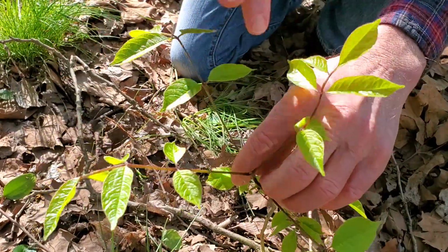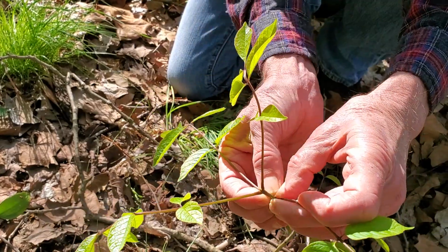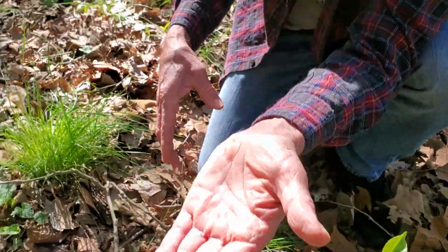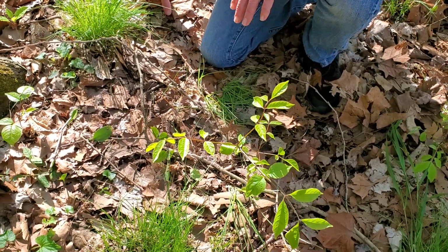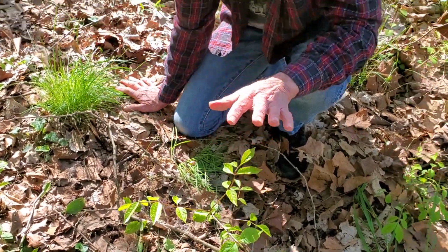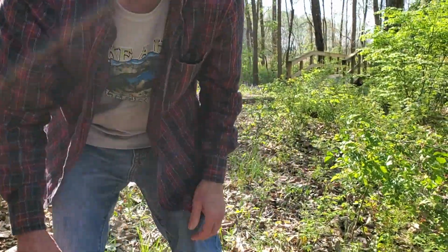Now, why is that not just a stem with leaves? Well, this whole structure, this whole leaf will drop off in the wintertime, making that a compound leaf. And it's a good key characteristic whether a plant has a compound leaf or whether it has a single leaf.